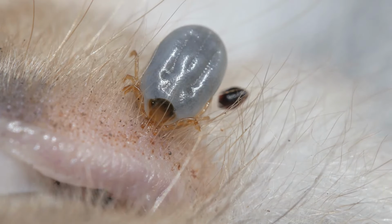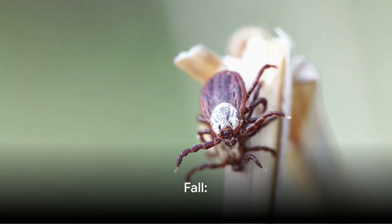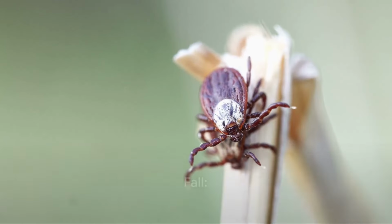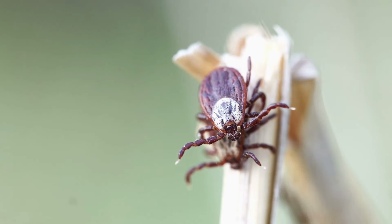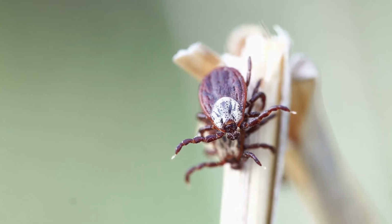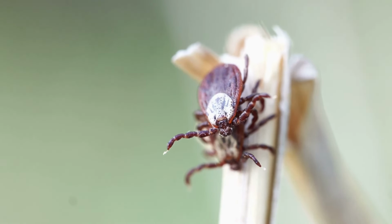Fall. Many species of ticks remain active in the fall, especially during mild weather. Adult ticks may seek their final blood meal during this time to gather energy for laying eggs or sustaining themselves through the winter. Tick activity generally decreases in winter with cold weather, but they can remain active on warmer days, especially in more temperate regions.